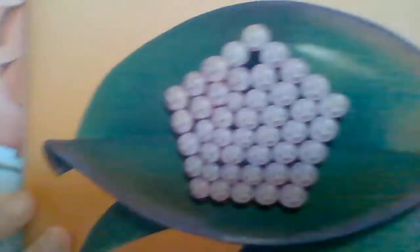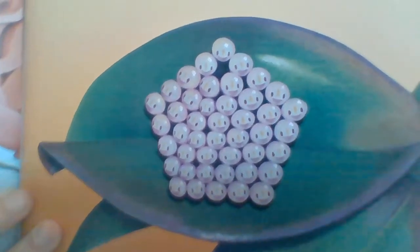There it is. A mother beetle just laid her eggs in the shape of a pentagon. The markings on the eggs make them look more like happy faces. Wow, they do look like happy faces. But there are just different kinds of eggs that have dots and stuff in them.